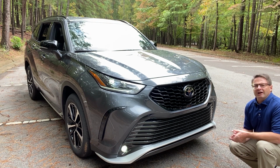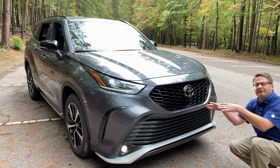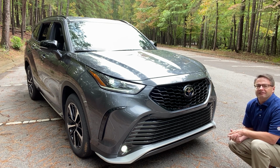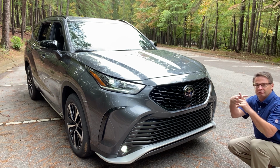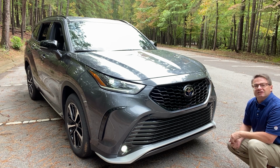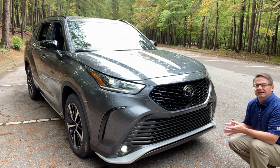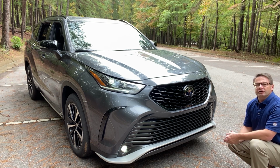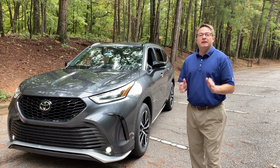All 2021 Highlanders come with the newest evolution of Toyota Safety Sense. This is Toyota Safety Sense 2.5 Plus. Plus, that's my new symbol. Anyway, it's got pre-collision system with pedestrian detection during the daytime and the nighttime. It's got bicycle detection during the daytime. This now has intersection support.